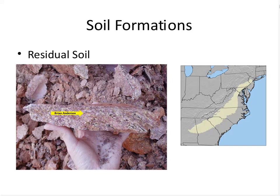the grain structure of rock, the crystal structure. But if you begin to crumple it up, then you get what he's got in the palm of his hand, where the grains look like sand and possibly silt. So this residual soil looks like the rock. It can have some of the parent rock structure, but it's soil.